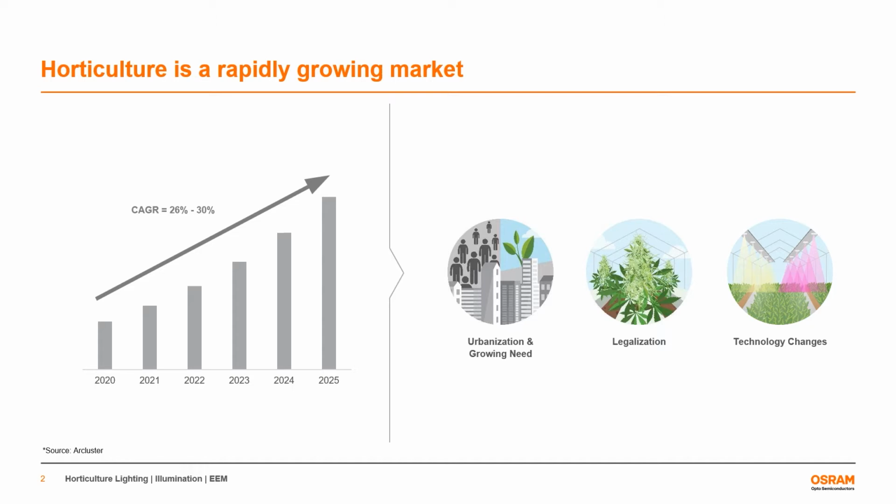The second is the legalization of cannabis and its acceptance for medical treatment. This will shape the production of cannabis towards a highly efficient industry.